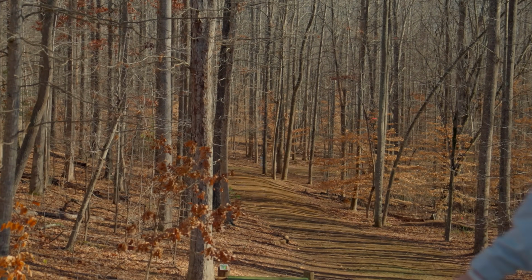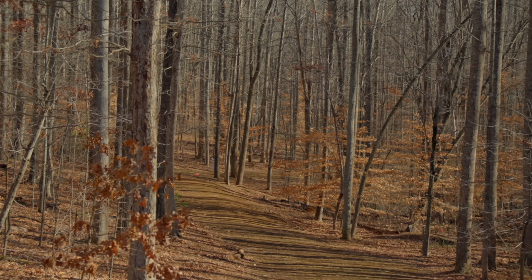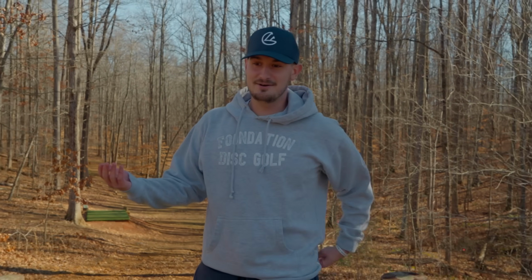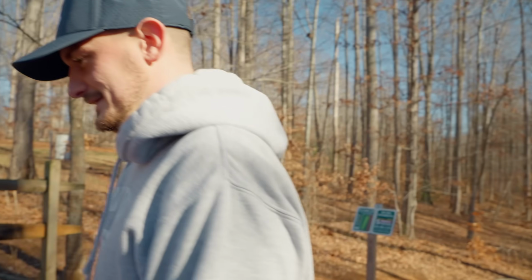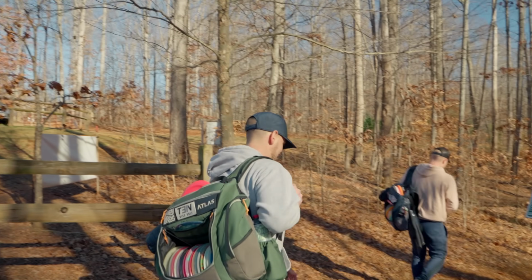Wow, that's going to go over 300 feet, I think. That might be one of the best shots I've ever thrown on this hole. I think you're going to back it up a little bit. I'm going to have to back it up. That was great. That was the greatest shot I've ever thrown on this hole. You had to kill your legs to get through the rest of your body.